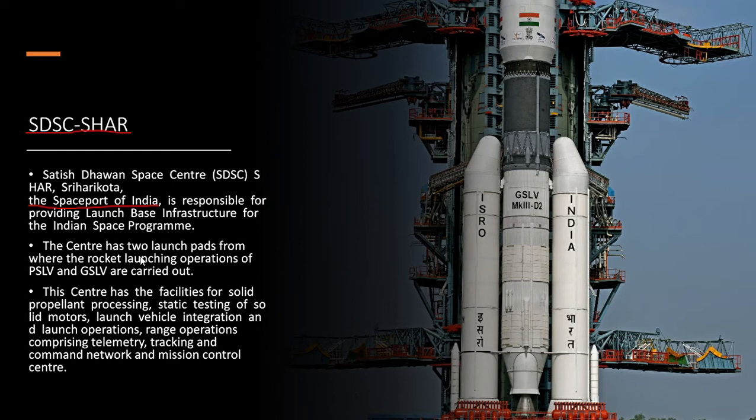This center has two launch pads and a third one is going to be built soon. In these two launch pads is where rocket launching operations using the Polar Satellite Launch Vehicle and the Geosynchronous Satellite Launch Vehicle are carried out.